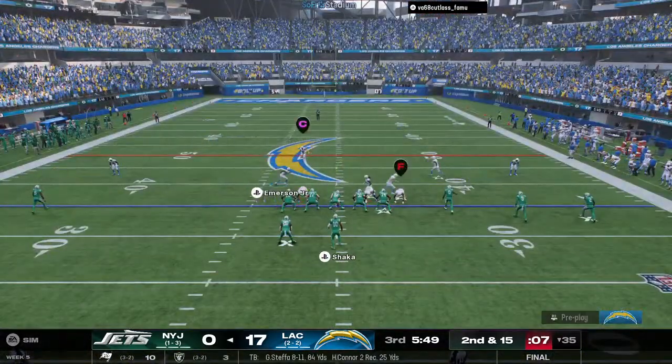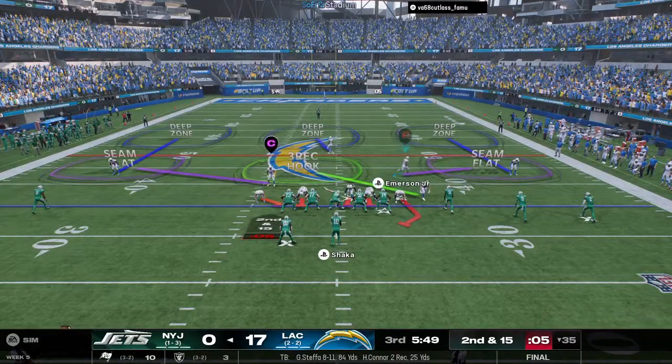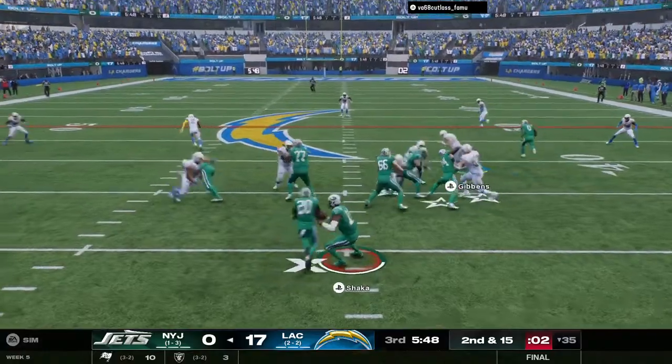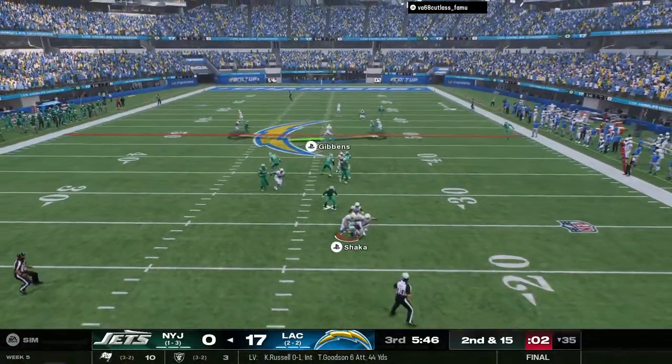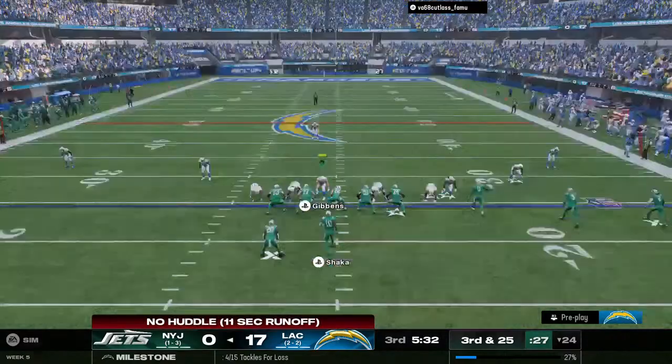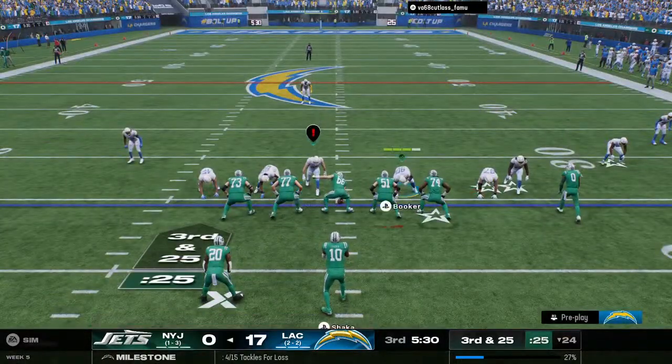So things getting a bit tougher following that penalty. We've got 2nd and 15. Throwing off the play fake here. Pocket isn't holding up. They're able to drop it. Moving quickly, trying to get set again.